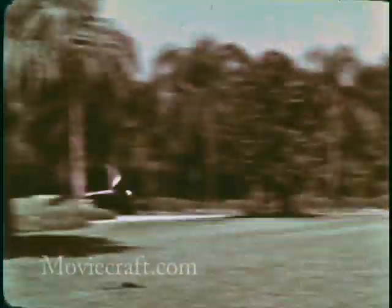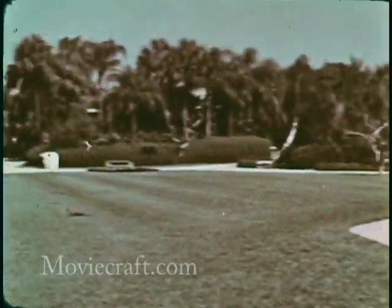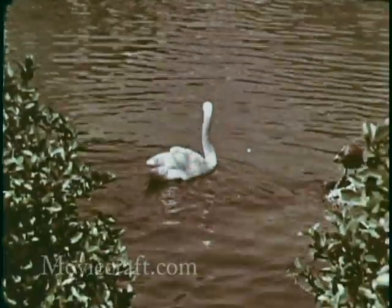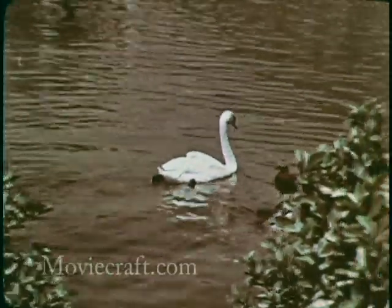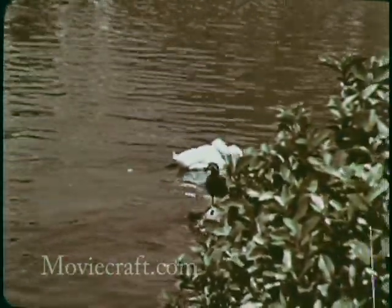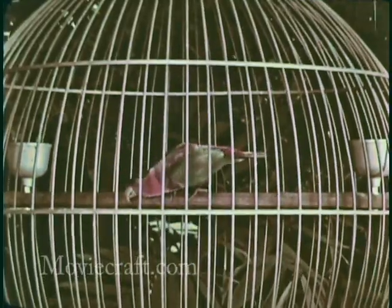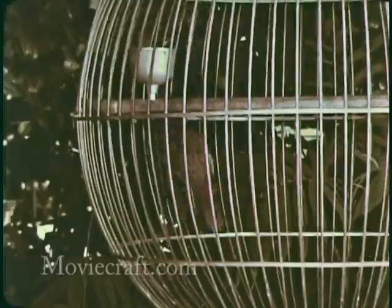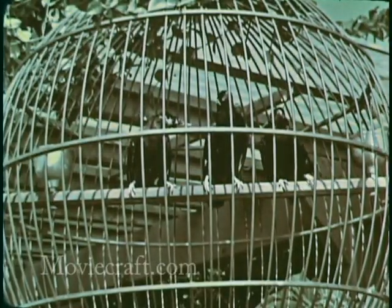There seems to be every kind of bird imaginable here. Some fly freely. Others glide lazily along the many lagoons. Some birds dwell in golden cages. And there are many who are born comics. Some even whistle at pretty girls.